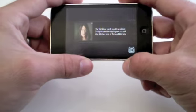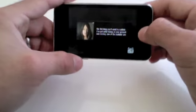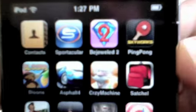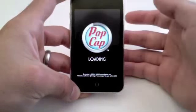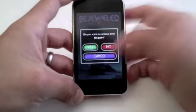That's my 6th favorite game, Need for Speed Undercover, for $4.99 in the App Store. My 5th favorite game is a game I'm probably sure many of you are familiar with, Bejeweled 2. Bejeweled 2 is $2.99 in the App Store. Very fun game, really endless. I mean, they literally have an endless gameplay.